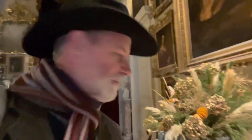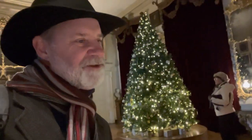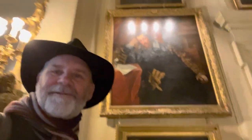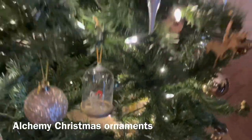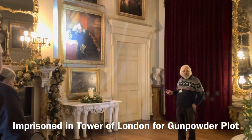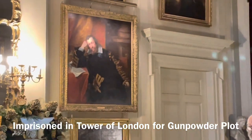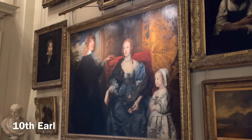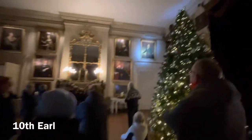All right, this is a square dining room. All the portraits in this room showcase 9 generations of the Percy, Seymour, and Wyndham families. This is the 9th Percy Earl by Van Dyck. He was the alchemist Earl. Glass domes. Those little domes. Caught up in the gunpowder plot, he was imprisoned in the Tower of London for 16 years. In all that time, his wife only visited him on one occasion. They could not stand one another. As you may know, the Puritans abolished Christmas Day. Here we've got the third Earl there, and his wife is up there.